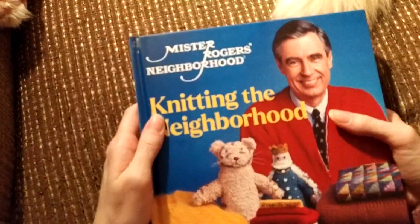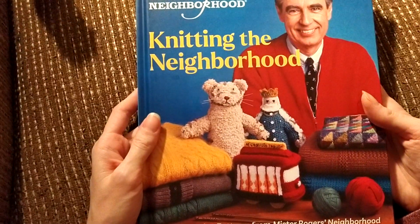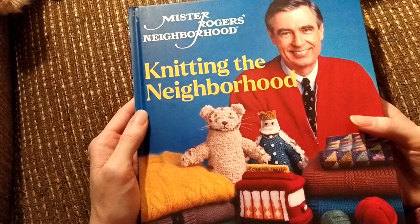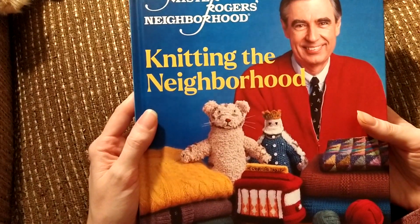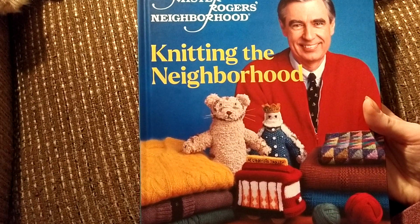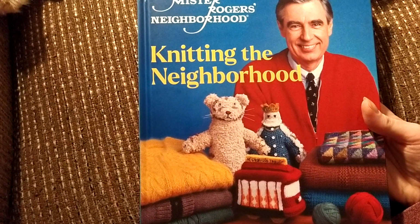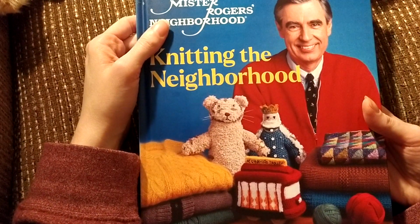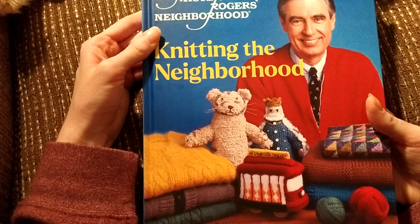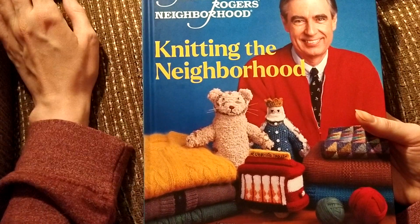So that is the Mr. Rogers Neighborhood Knit in the Neighborhood book. And I got mine on Amazon. I'm sure it's also available at other booksellers like Barnes and Noble. You know, maybe Walmart or Target might get it. I don't know. Books A Million. And of course, you can check your library.